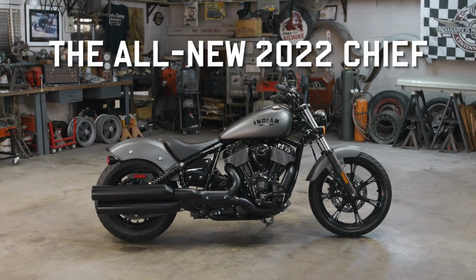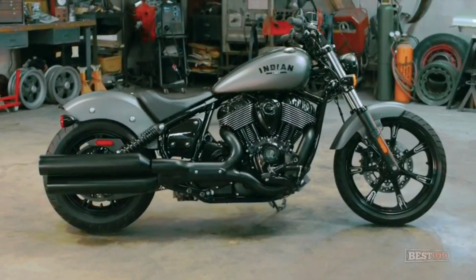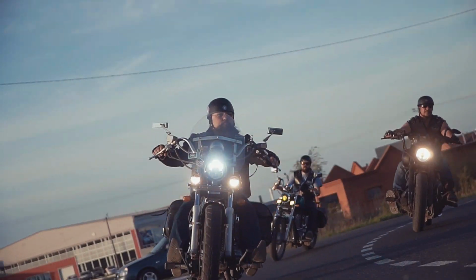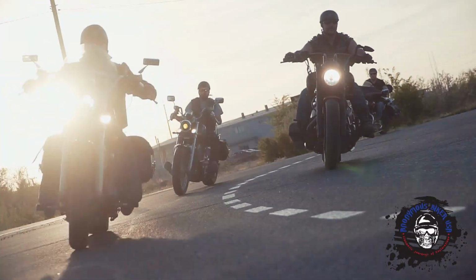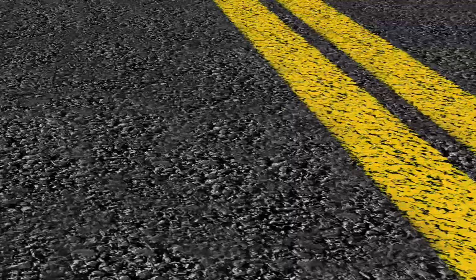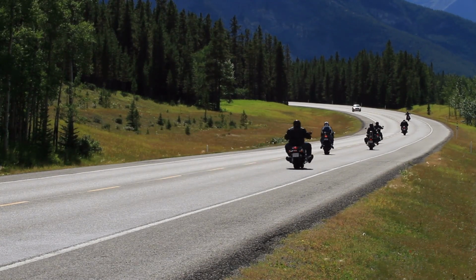But Indian came out with the Chief. The all-new 2022 Chief had cruise control, TFT 4-inch Ride Command, more horsepower, more torque, but it was air-cooled, kind of like a Harley Davidson. The companies are switching roles. A liquid-cooled engine-producing company comes up with an air-cooled version, and an air-cooled version, always done by Harley Davidson, now is a liquid-cooled 1250 Revolution Max. What's going on here? Is there an identity crisis with these two American motorcycle companies?